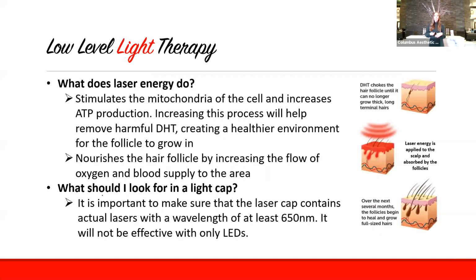Low-level light therapy. I first want to cover what the mechanism of action of this therapy is. The goal is to stimulate the mitochondria of the cell, which is the powerhouse portion of the cell. That's what gives that follicle the energy it needs. It helps strengthen a weakened follicle, helps remove that harmful DHT and create an overall healthier environment.